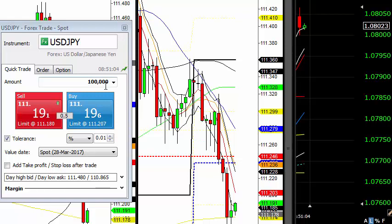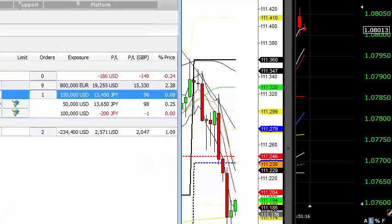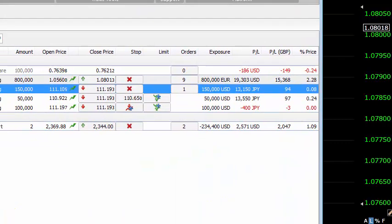Guys, I put the wrong size position in. I think the other position was only half a lot. So I've made a slight boo-boo there, an execution error, but anyway, I've put a whole lot in. But that's okay. So let's bring up the account. I meant to just put another half lot in.